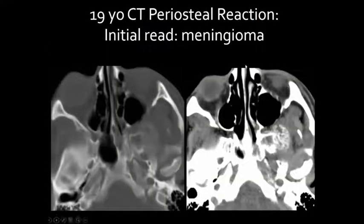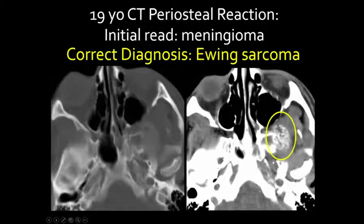Now, this was a 19-year-old with CT that has periosteal reaction, and the initial read was a meningioma. Just want to caution people to reconsider the diagnosis of a meningioma in a 19-year-old. And here, when you look, there's pretty aggressive periosteal reaction. Sometimes we see this in the sphenoid wing. But again, in a 19-year-old, you really need to think about other diagnoses. This was an Ewing sarcoma.